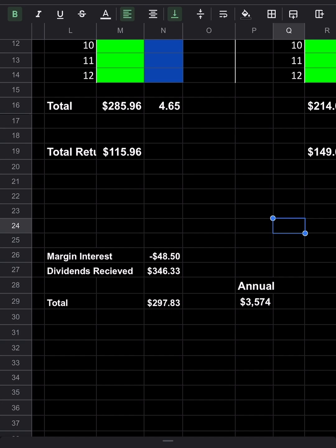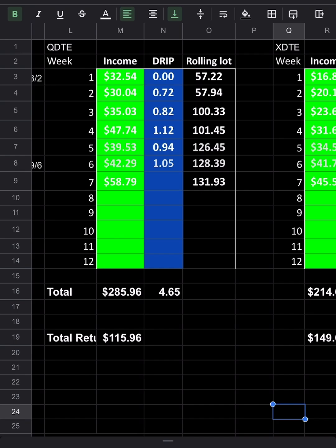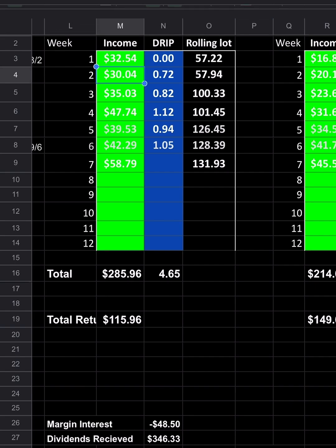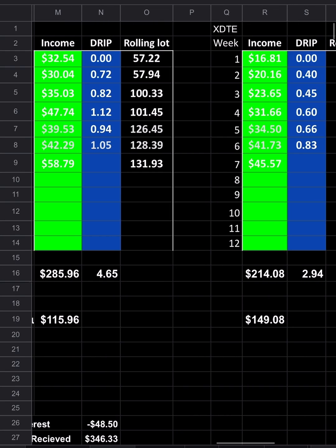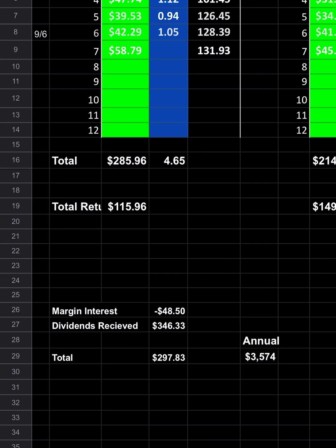You can see that just that $48.50, I mean, really just one and a half weeks of one of these investments, is going to pay for the entire month's worth of interest. If you were to take this week, the 30 and the 20, that's $50. That 1 week of QDTE and XDTE paid the entire month's margin, right? So so far, it's really good.